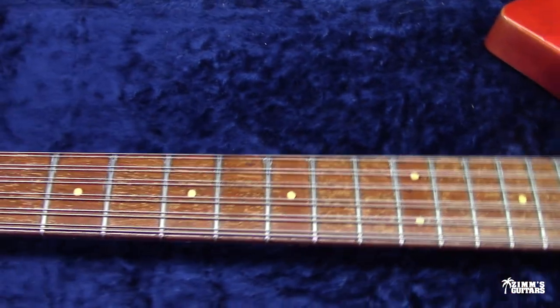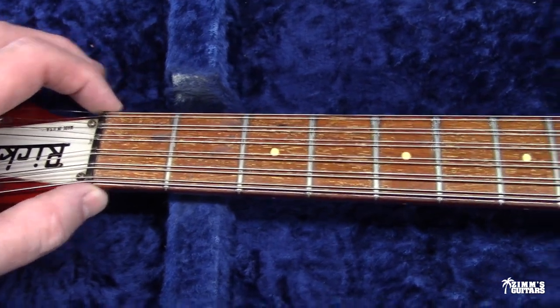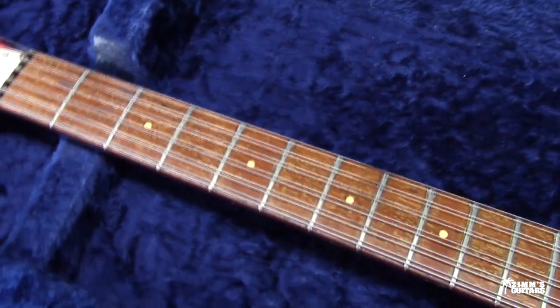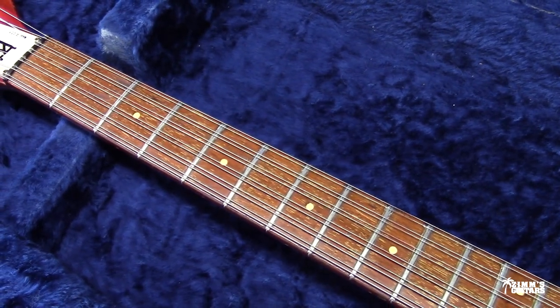One thing I notice about these Rickenbackers is that the width of the neck is very thin. It is, yeah. They're kind of known for that. So if you do have larger hands, sometimes they can be a little more tricky to play.